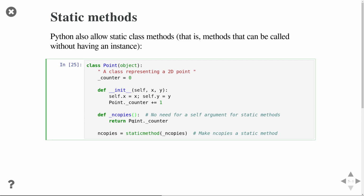And then inside that function, we can only access static data. So in that function, it doesn't make sense to write print self.x, because the static data is not instance specific. So for example, in here, I could return point._counter, because _counter is static data.